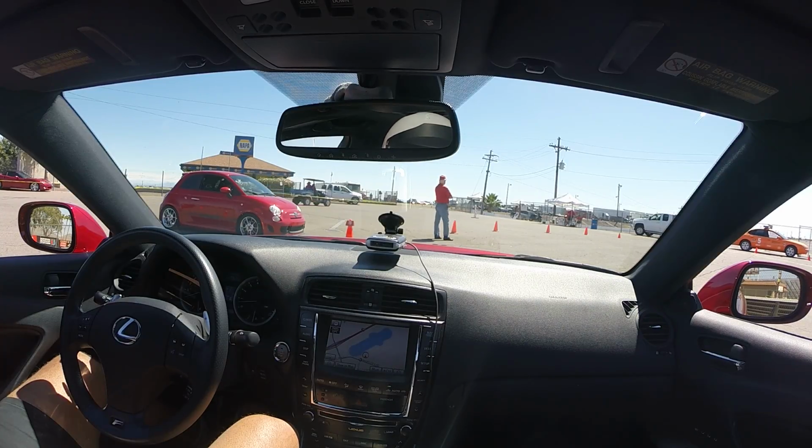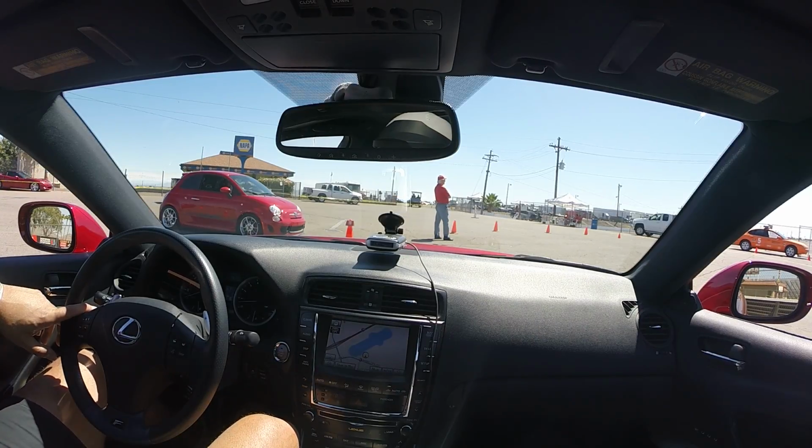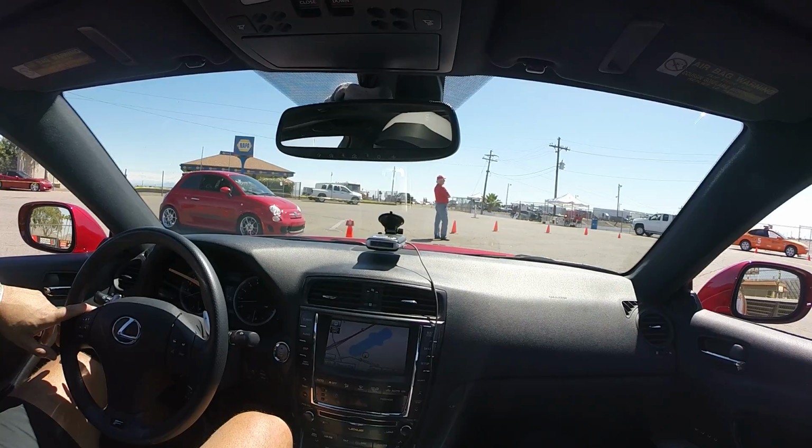Track should be going live in just a second here. And of course, we're going to run laps with the traction control on. We don't want to mess around with no traction control. We actually had a little slip and slide in the first session, so we don't need more of that.